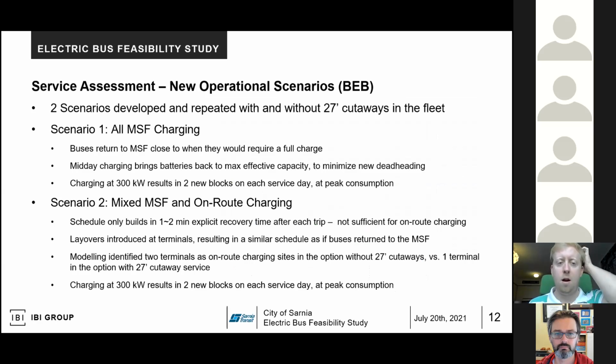We developed 2 different scenarios that you can see here, and we also imagined doubling this to run it with and without the 27-foot cutaways in the fleet. Scenario 1 was all charging happening in the MSF. Scenario 2 was mixed charging in the MSF and en route.